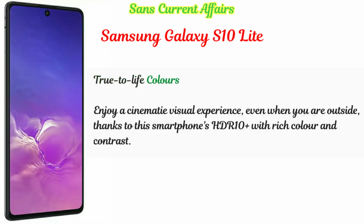True-to-life colors. Enjoy a cinematic visual experience, even when you are outside, thanks to the smartphone's HDR10 Plus with rich color and contrast.